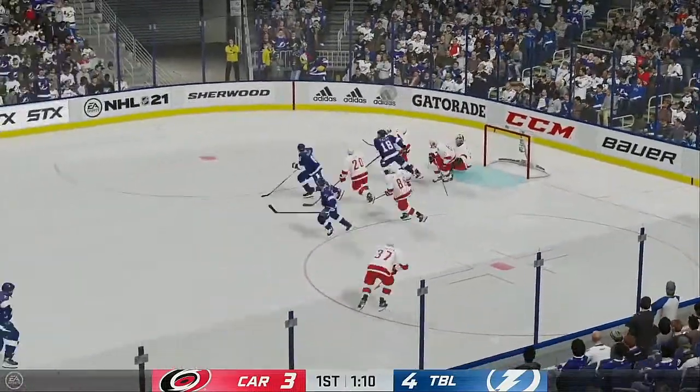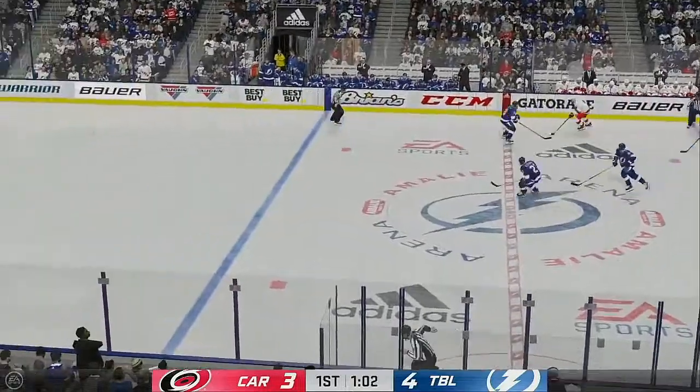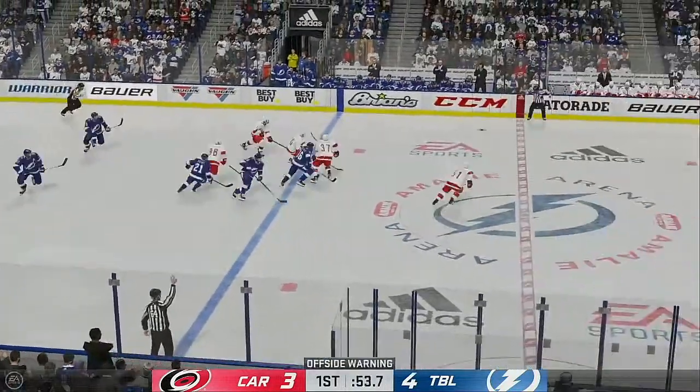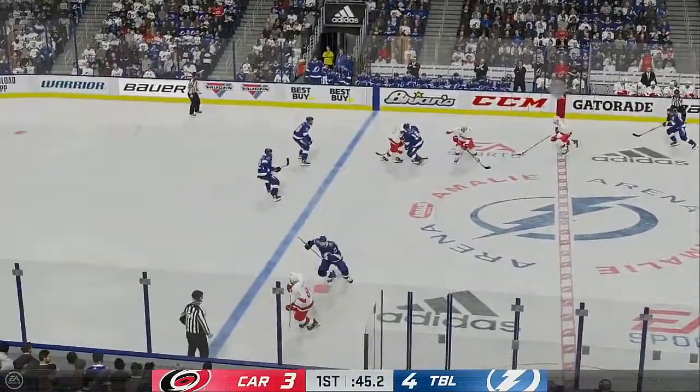Here's a short pass to Palat, and that's blocked. First period nearly in the books here. Last minute of play in the first period. And they'll be forced to regroup after the puck bounces out of the offensive zone.